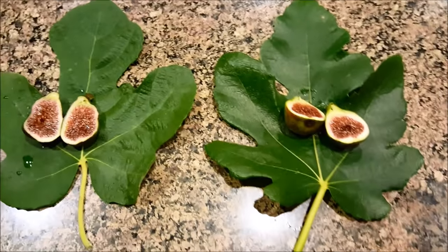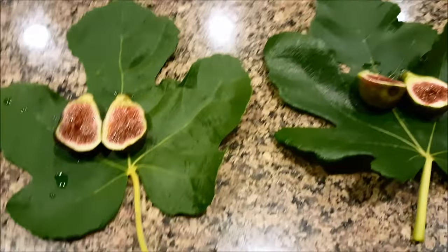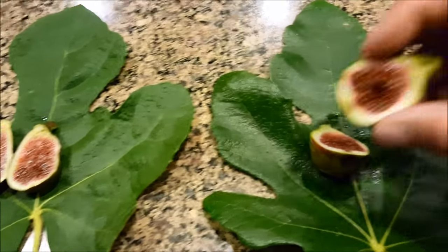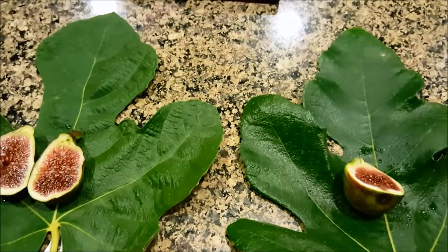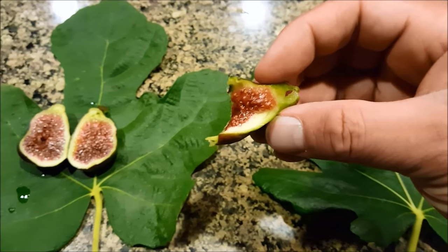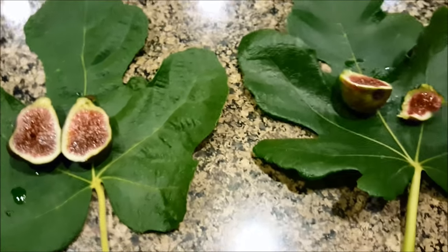Okay, so definitely time for a taste test. Looking forward to eating this one again. I had one yesterday, like I said, it was really good. Let's start with Smith, just because we know what it tastes like and it's gonna be my baseline for flavor. Oh yeah, oh my goodness. So good, so good. I mean, oh man, that was awesome.